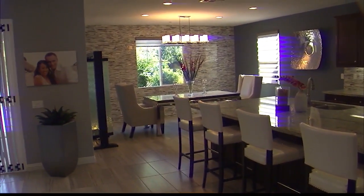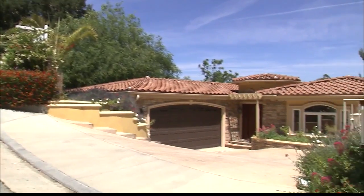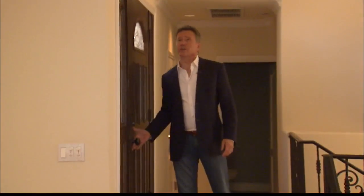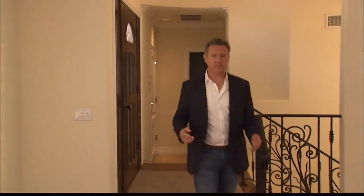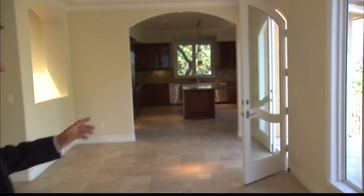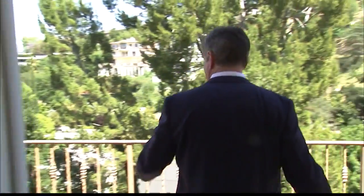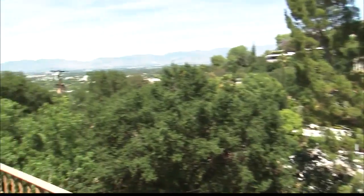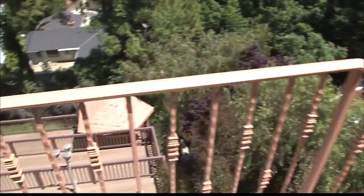Okay, ready for a little more space? Our next stop, the hills of Sherman Oaks in the San Fernando Valley. When you first come in, I mean, look at this. For 1.6, not a very impressive entry, but you start to get sold when you see the kitchen and you walk out here. A jetliner view, realtors call it, of the Valley. But the view looking down is almost more impressive.